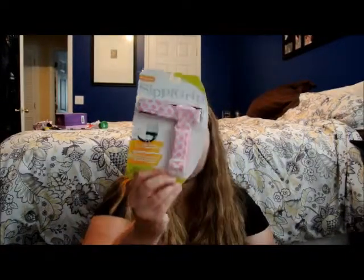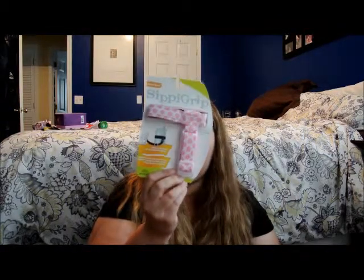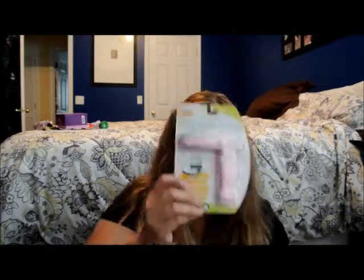Then the next thing we have is a sippy grip. We have one of these that's attached to our stroller, and I really like it. You can put toys on it. We put the girls' sippy cups on it so they can't throw them everywhere. So this, definitely love it.